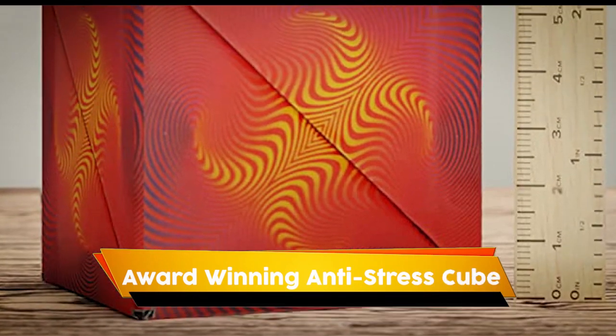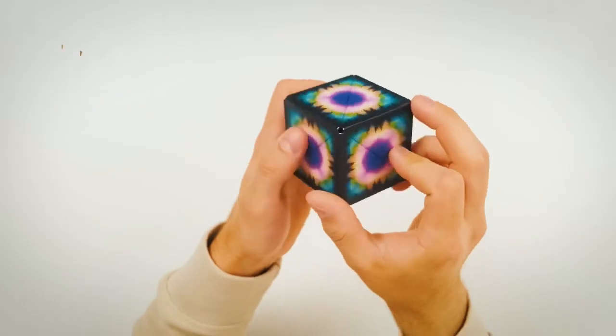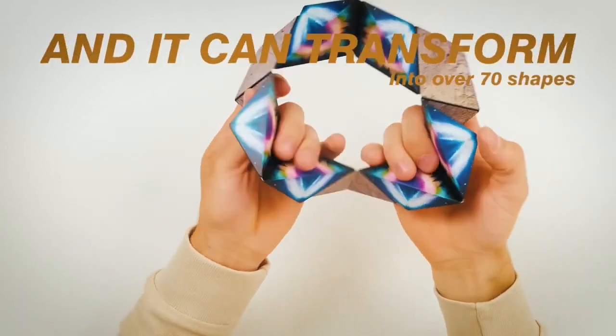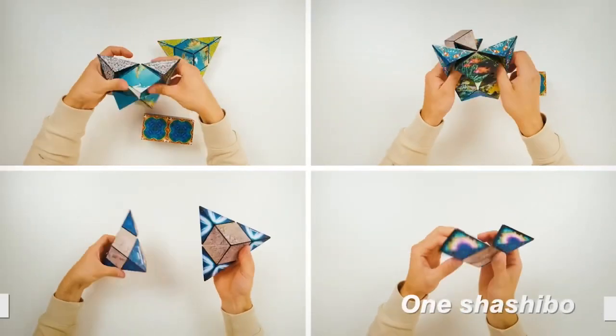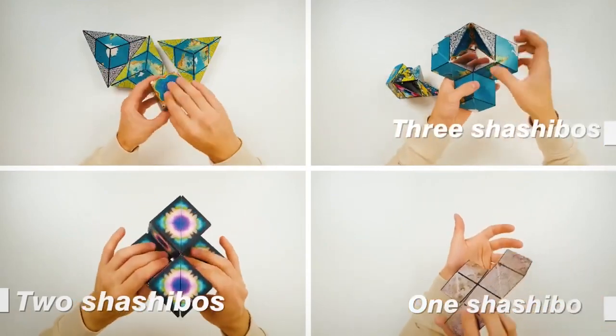Award-winning anti-stress cube. Are you worried? Are you in stress? Award-winning anti-stress cube is the best choice for you. The anti-stress cube is an award-winning and patented infinity cube with 36 rare earth magnets. It is extraordinary because it can transform into over 70 shapes.